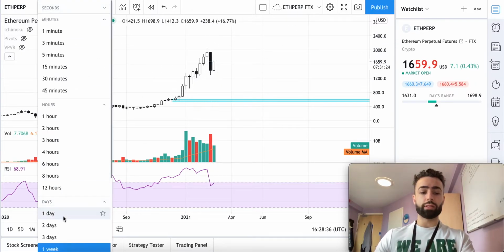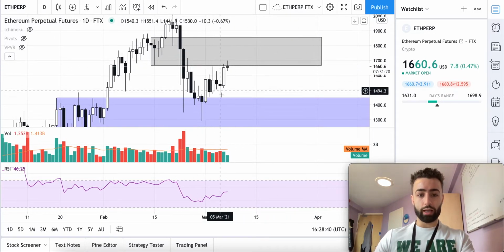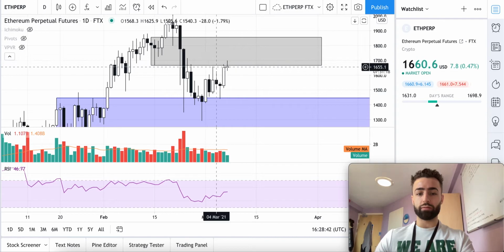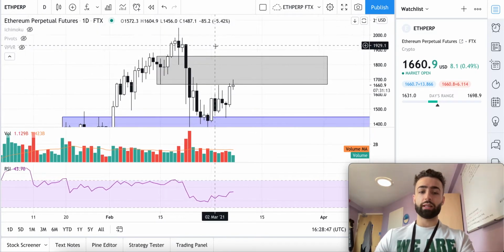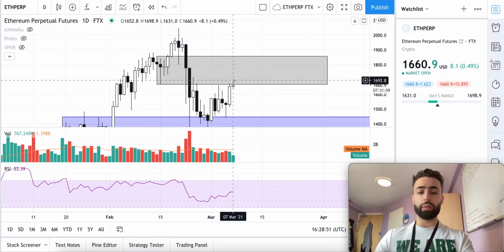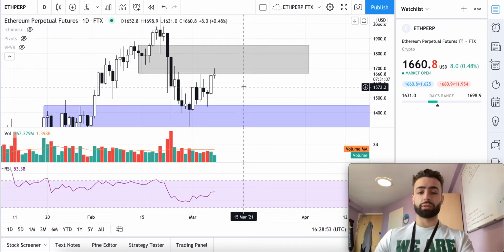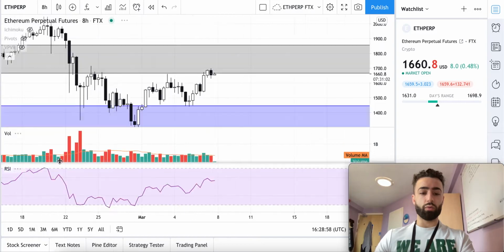If we go to the daily time frame, we can see that we have our low, high, higher low, and then we're pushing above to try and form a higher high here, but we're running into this gray zone that is resistance that we previously tested once, bounced off of, then closed below. So this level may act as resistance for today. I would not be surprised if that was the case, but then let's look at where our support levels will be.